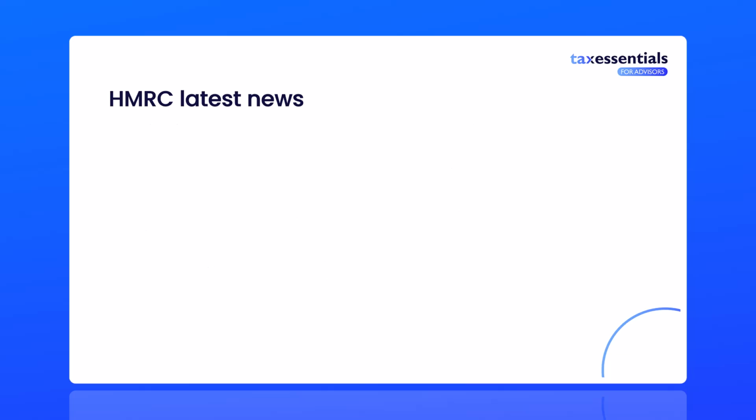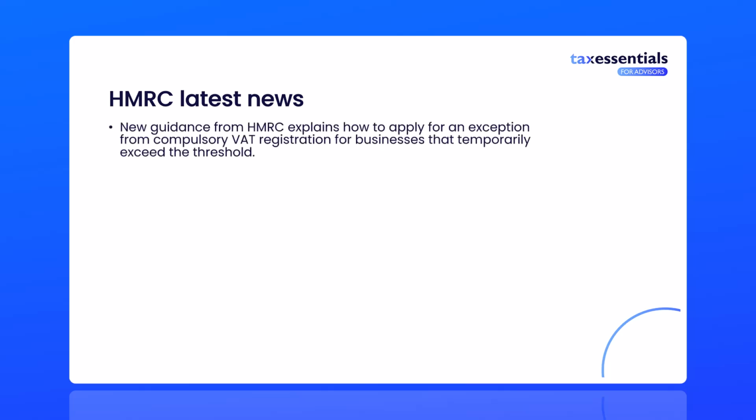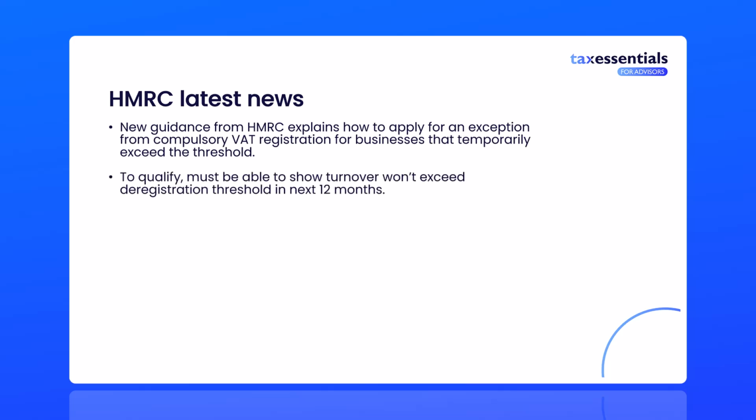You probably know that if your client's turnover exceeds £90,000 in a rolling 12-month period, they must register for VAT. However, you may not be aware that they can ask to be excepted from registration in some circumstances. HMRC has published new guidance about what to do where a business exceeds the registration threshold, but this is due to temporary circumstances. If they can show that the turnover in the next 12 months is unlikely to exceed the deregistration threshold, currently £88,000, they can apply for an exception from registration.